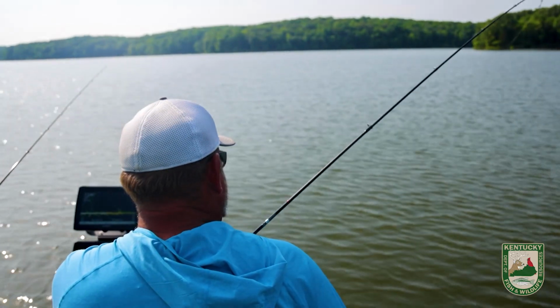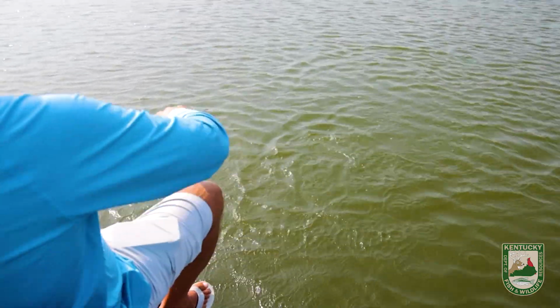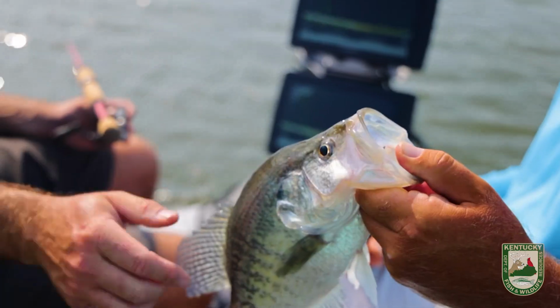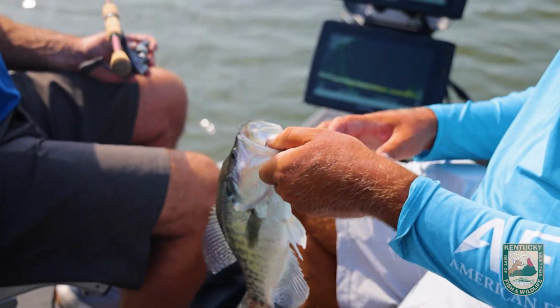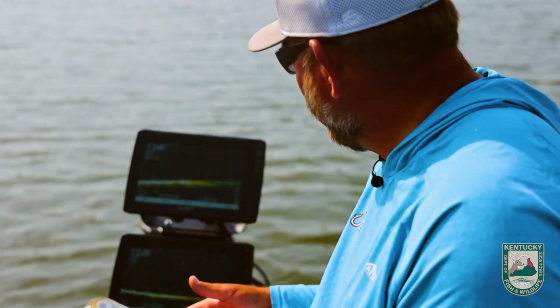You think it's a good one? I'm pretty sure. Oh yeah. Now that is a nice Kentucky Lake crappie right there. More like what I'm after. That fish is as thick as it's going to be, and that is probably 15 inches long. It's got a big old mouth on it. That's a really, really good crappie. So this is the spot you'll remember for tomorrow, huh? Yeah, there's another one on there, so we'll leave him and maybe tomorrow come back and catch him.